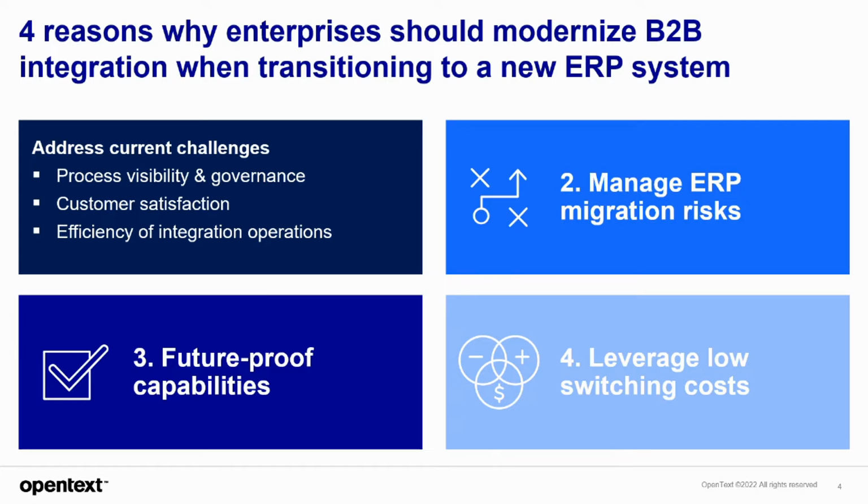Now, the second reason for modernizing the B2B integration solution in connection with an ERP migration is improving the risk management around the main ERP project. And I would argue that this is probably the biggest reason why organizations should be looking into this topic.